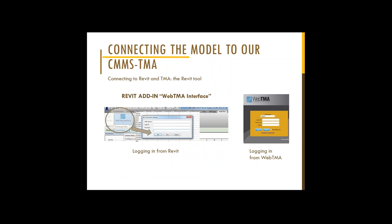One of the things that we did was leverage our relationship with our current CMMS vendor, WebTMA. They've been our CMMS vendor for over 15 years, so we've had a really good relationship with them. We reached out to see if they could develop some type of interface between WebTMA and Revit. They worked with Autodesk and came up with an add-on tool for Revit. What you're seeing here is the WebTMA interface add-on tool that they developed with Autodesk for Revit.